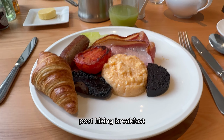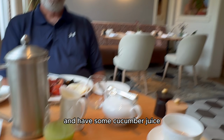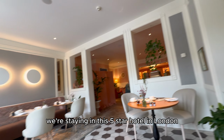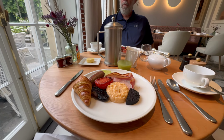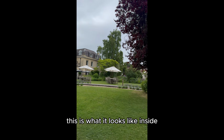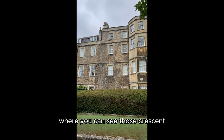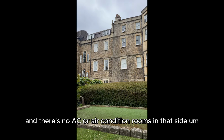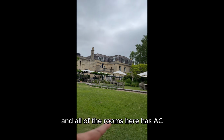Post hiking breakfast. I had some English breakfast. Dan is having English breakfast as well. We had some cucumber juice. We're staying in this 5-star. This is what it looks like inside the building of the Royal Crescent Hotel. And that's actually the back or the front where you can see those lights. Looks like that's the hotel, and there's no AC or air conditioning on that side. And then this is the garden. And all of the rooms here have AC.